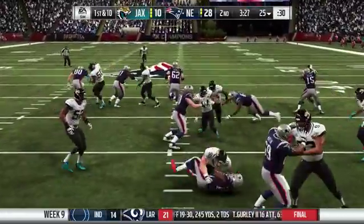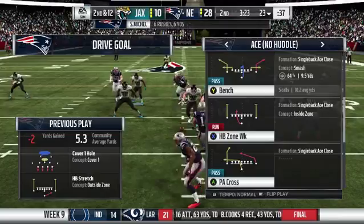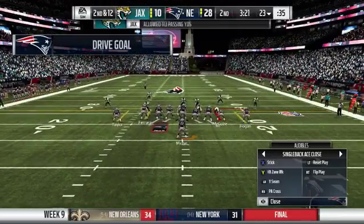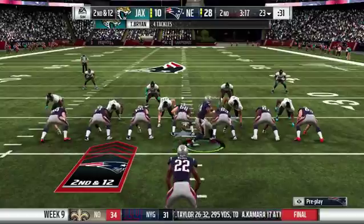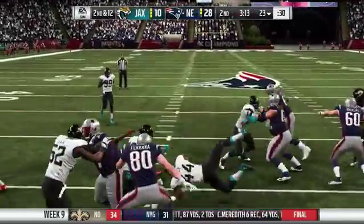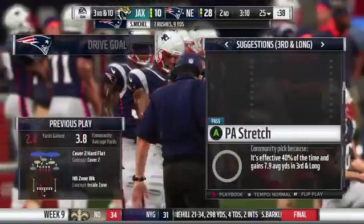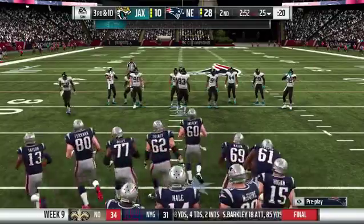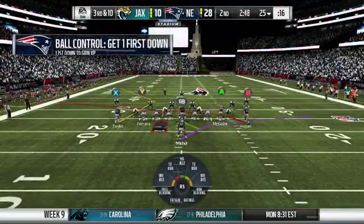This drive starts out on the ground with Michel. And he is going to be stopped cold behind the line of scrimmage. It's a loss of 2 there, bringing up 2nd down. Again, it's Michel, and he'll get about 3 as he takes this up near the 25. The passing game's been working quite well so far, but the running game's been a little bit of a struggle, and that's a surprise to me.